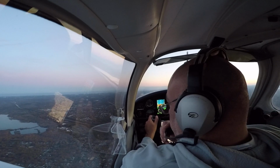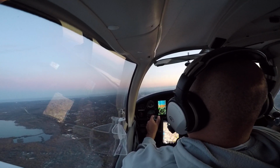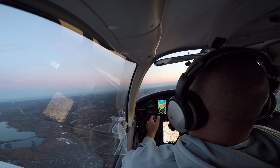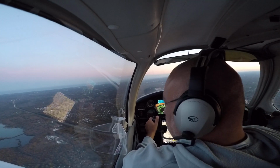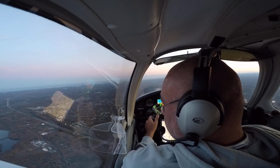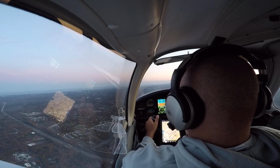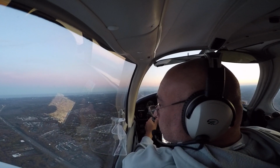Approaching 2000. Roger. Upon reaching 2000, we'll do some steep turns. Okay. Is it 45s? Yeah, 45 degree turns. Which direction do you like? Your choice. Usually we do it to the left first because that's your side, but you have the option. If there's any traffic over there, then we'll do one to the right, then to the left. I see some traffic over here, VFR. All right, we'll do it to the right.